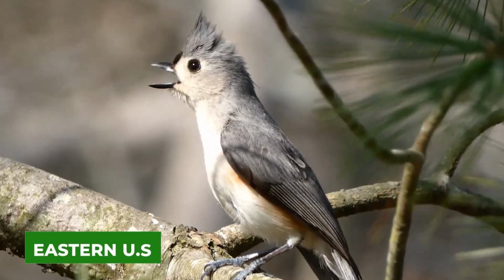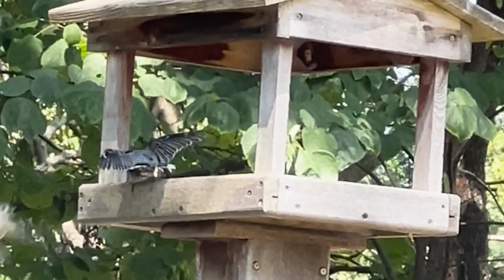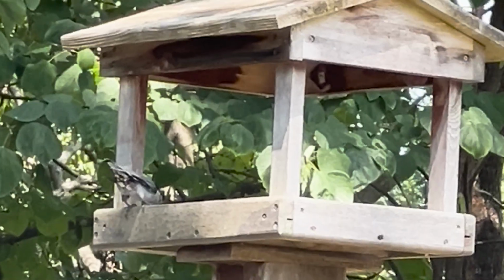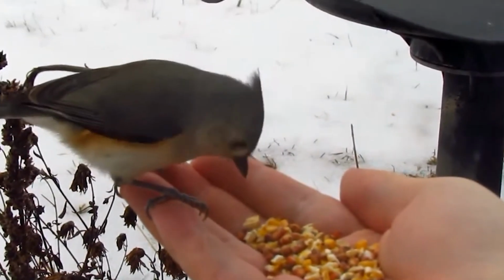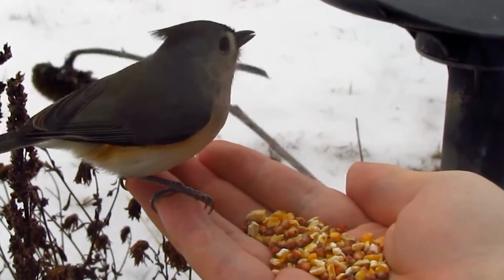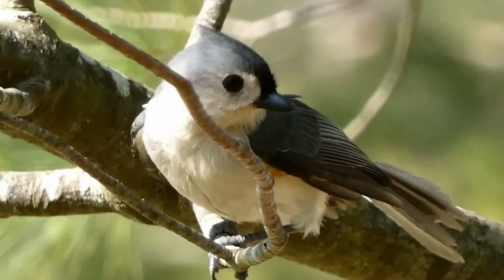They're common across the eastern U.S., from New England to the Gulf Coast and over to Texas. They visit my feeders daily, usually grabbing sunflower seeds and flying off to crack them open in a nearby tree or sometimes right on the feeder. You'll often hear their recognizable Peter, Peter, Peter call echoing through residential neighborhoods.